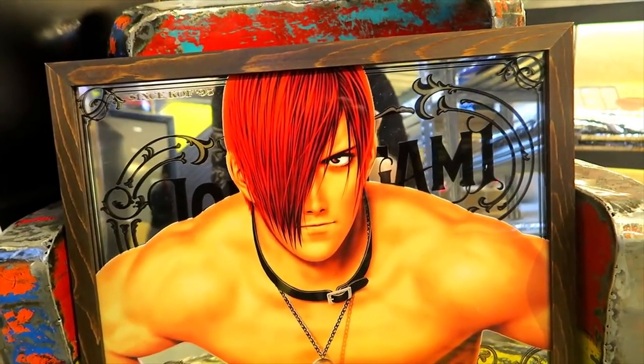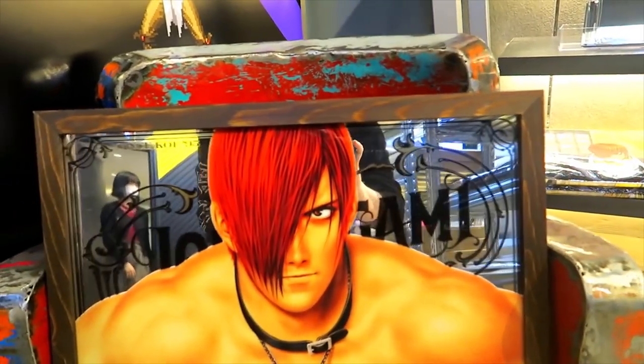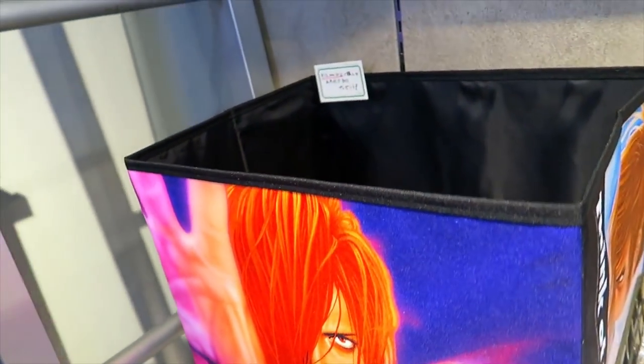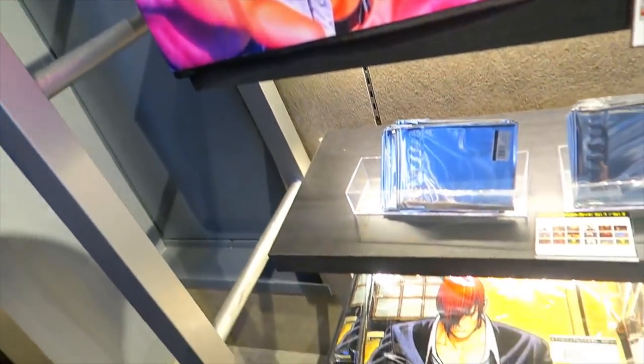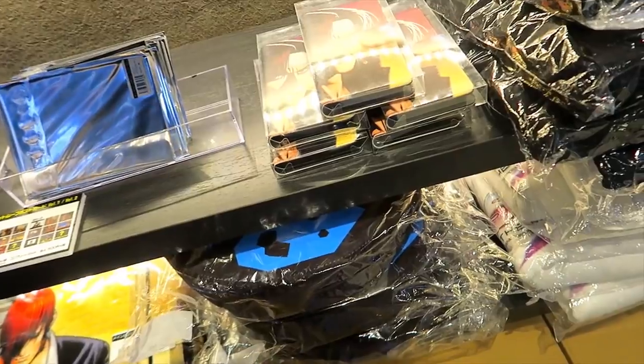And we have an Iori mirror. Very cool. And, oh, hello, there I am. So some very cool stuff there. So artwork and mirrors, and this is like a collapsible little box. So if you just want to have an Iori thing to put some stuff in, I don't know, hold your bags or something.